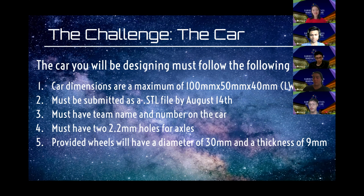There must be two 2.2 millimeter holes through the entire car for axles, because if you have no axles, you don't have wheels. And instead of a car, you have a slab. And a slab doesn't go anywhere. Ask the Egyptians. Now, provided wheels that we will put onto your cars will have a diameter of 30 millimeters and a thickness of 9 millimeters. Why is this important? Someone's going to build a car that's really small, and then the wheels don't fit. So just remember, your wheel is 30 millimeters and 9 millimeters thick. Don't forget that, or else they probably won't fit.